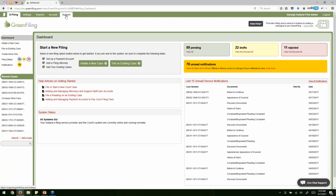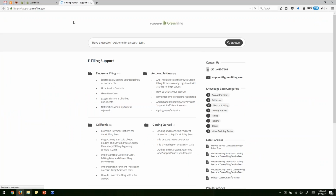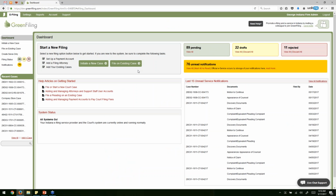Along the top here, we also have a support tab. If you click this tab, this is going to open up a new browser tab and take you to our support website. On this website, there's all kinds of help articles on how to do things within the system. You'll see there's a search field here. You can search through these help articles. And also on the right-hand side, we have our phone number, we have our email address, and we also have the live chat support option. So at any time, you can use any of these support channels to contact us, and we are happy to help if you have any questions. If you close this tab, you're right back into the application.